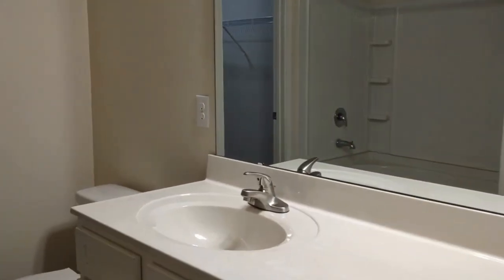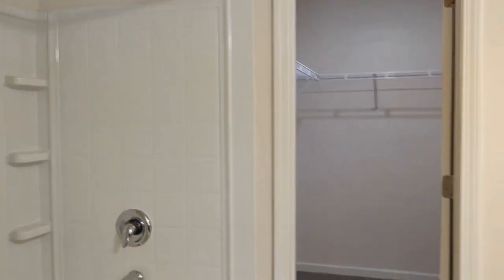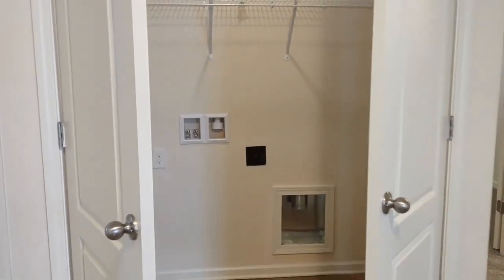Bath is a tub shower combination. And as you can see, there is a walk-in closet. This is your washer and dryer closet.